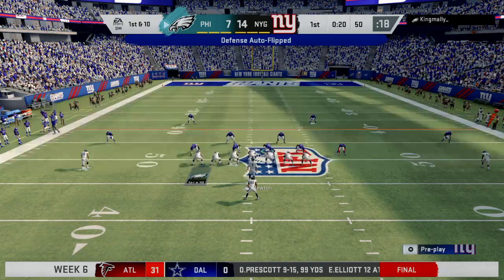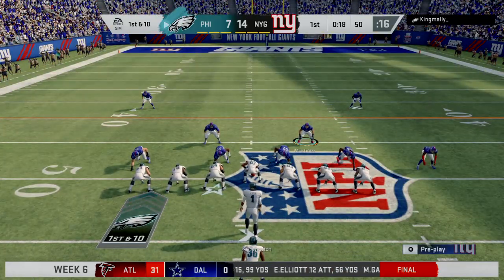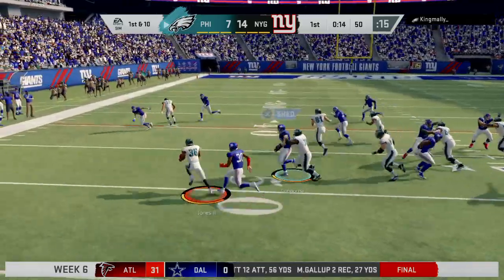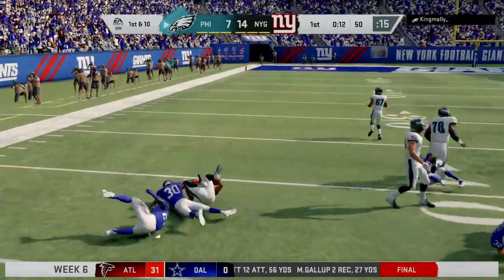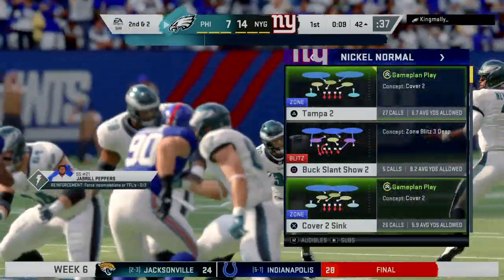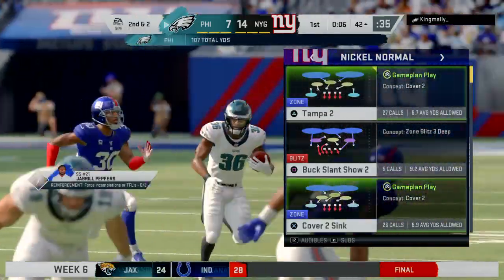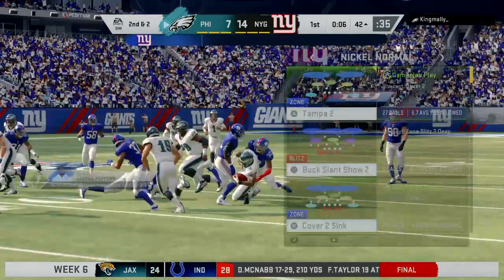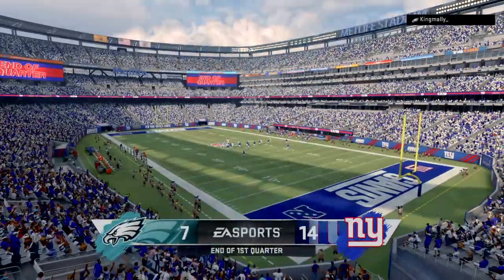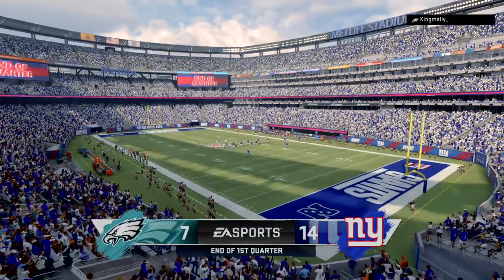After the run by Jones, here's 1st and 10. And he'll give it here to his running back. This will be stopped about 2 yards shy of the marker. 8-yard gain, 2nd and 2. Through one quarter, 14-7 our score.